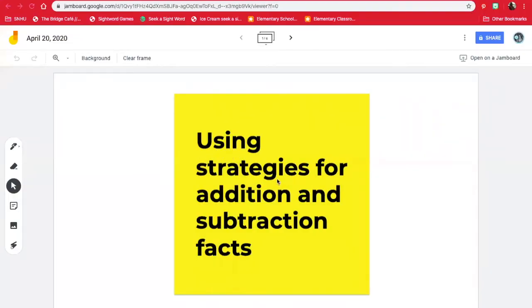So last week we talked about subtracting to compare in word problems, and this week we're going to learn about using strategies for addition and subtraction facts. So this week we're going to be learning about different strategies we can use.